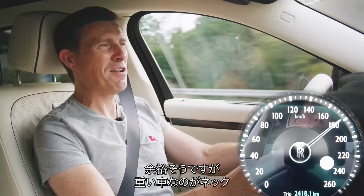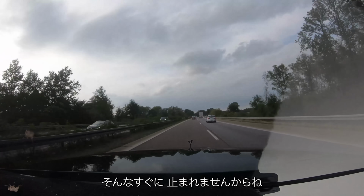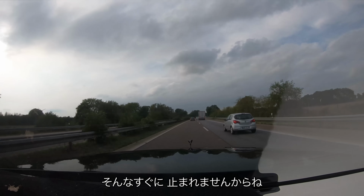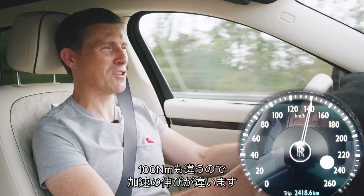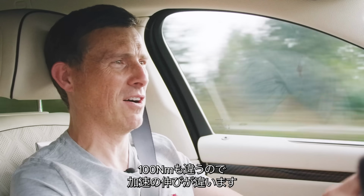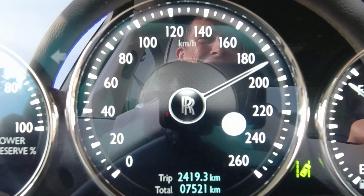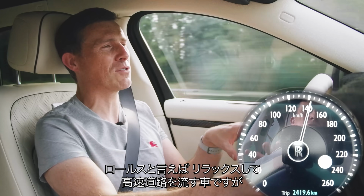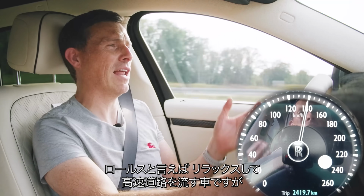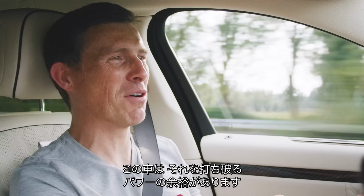Though I am very aware of the car's weight when it comes to having to slow down for a car in front. The power builds so well though. You've got the extra 100 newton metres of torque, which really, really pushes this thing on. It's so good. I mean, look at that needle climb. You get enjoyment from a Rolls-Royce just for the way they cruise, and they're so comfy, quiet and relaxing. This one gives you all that plus some bonkers performance.